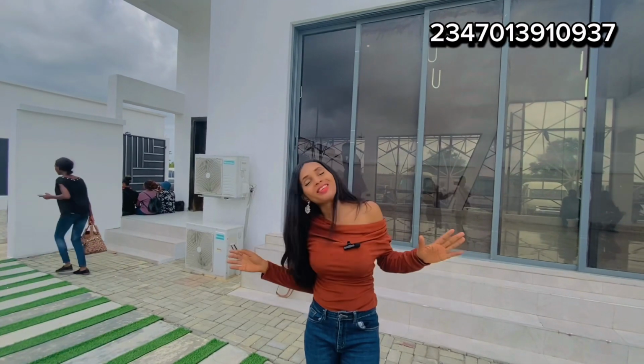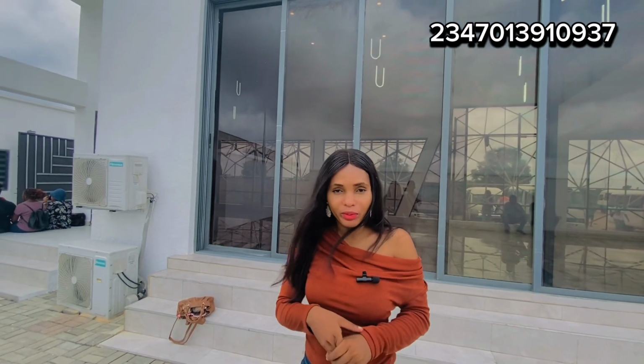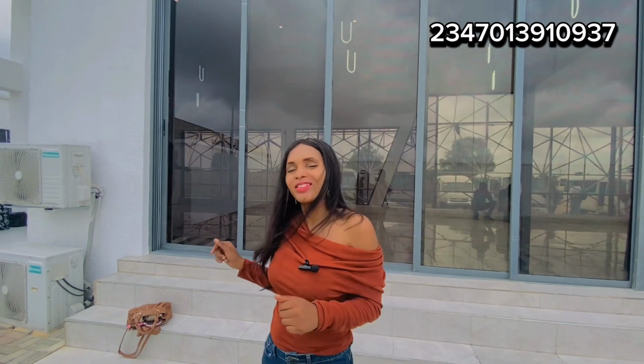Welcome back. That was a lovely tour around this estate. Thank you for staying this long to watch this beautiful estate. It's very much available for sale. It's an off-plan sale, so you can just invest with your initial deposit and watch your property appreciate, and you can get the keys to your house by 18 months. If you want to key into this property, you know what to do. Make sure you call the numbers right on your screen.